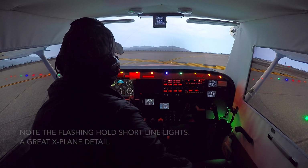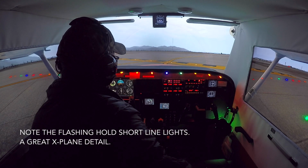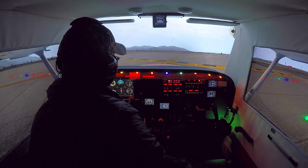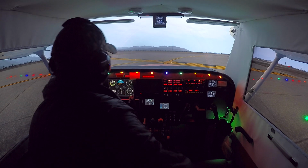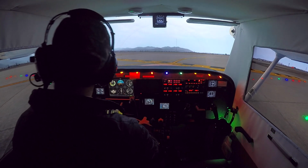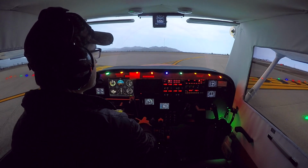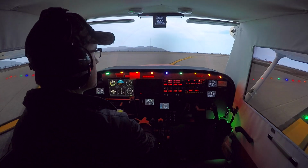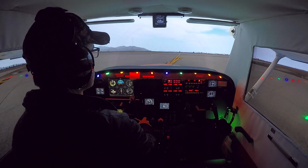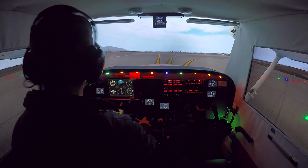Salt Lake Tower, Skyhawk 15 Juliet Golf is 35 at Kilo, ready for departure. Heber 15 Juliet Golf, Salt Lake City Tower, wind calm, runway 35, cleared for takeoff. Cleared for takeoff, 15 Juliet Golf, thanks. Number 721 Kilo Juliet, runway 34 right, taxi via Echo Hotel. Here we go. Southwest 127, affirmative, runway 25, taxi via Golf. These guys are working hard tonight.